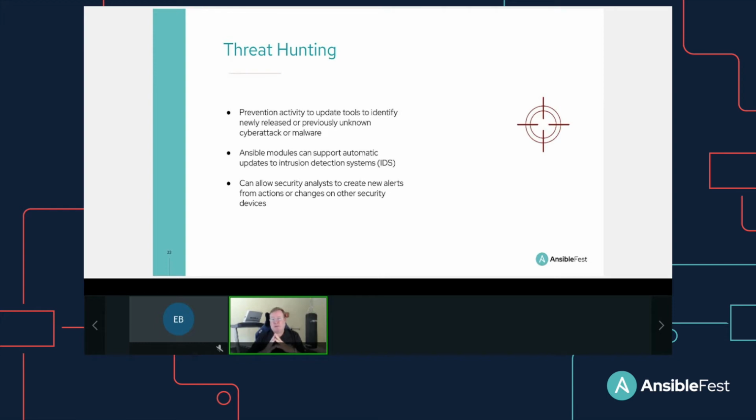And as we see through some of the stats that Emily showed, these things are only increasing over time. So we need to be more vigilant about how we're using Ansible. And so the modules as part of Ansible security automation support signature manipulation to enable automatic updating of an intrusion detection system, for instance, with signatures coming from a security bulletin, and correlation searches and events automation in a SIEM can also create new alerts from actors or changes operated on other security devices.